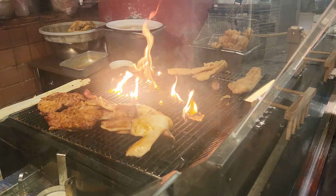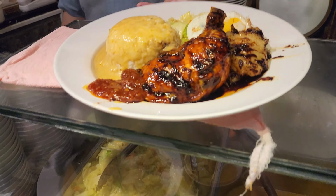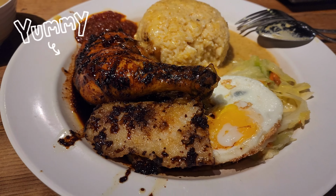And of course, we are heading to our favorite shop here, which is the Riverside Indonesian Barbecue. Thank you. OMG, this is really so delicious.